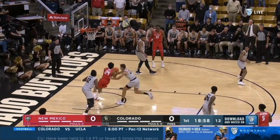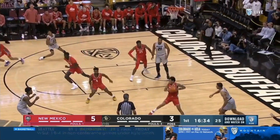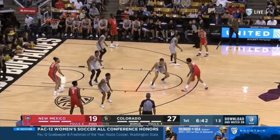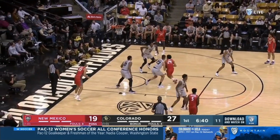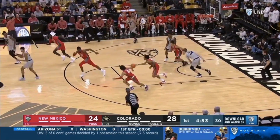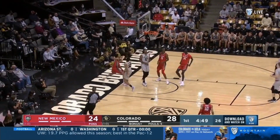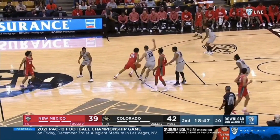I'll have a story about that later. Cut into Bartholomew. Taryn Todd, nice trial in house. His first three tonight. Turnover by CU. You got to be tough.